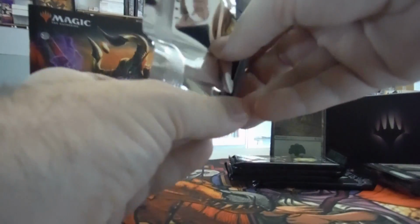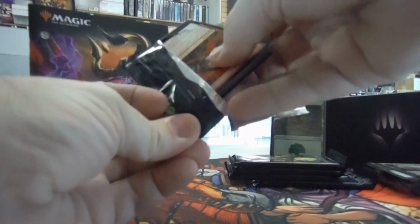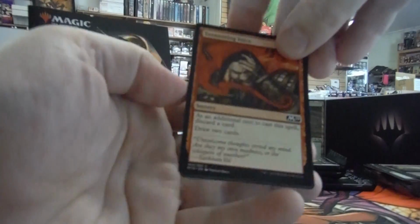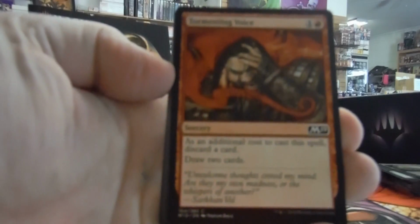I'd like to use one of my wish counters to get a mythic, please, on the Djinn. Right. Can we do that? Please. Or I will also take a foil Crucible of Worlds. You know, I'm not picky. Here is Tormenting Voice again.